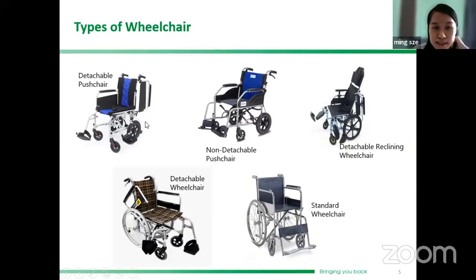And the pushchair is lighter than the wheelchair and easier for the family members to carry in and out of the car. And the pushchair also comes with a detachable or non-detachable function. So it depends on the needs of the person, okay? And then the last photo over here is the reclining wheelchair.